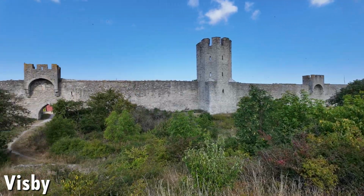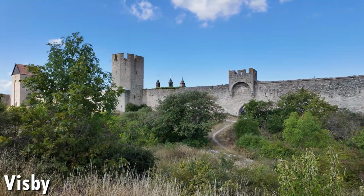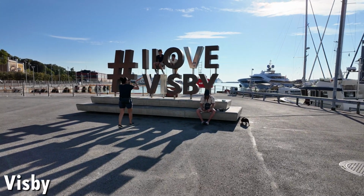The town is a UNESCO World Heritage site, and there's plenty of amazing ruins in the city. And the whole city is also surrounded by a medieval wall. The Visby town wall is 3.4 kilometers long, and it stretches up 11 meters at places. It's easy to fall in love with Visby, and many people do.